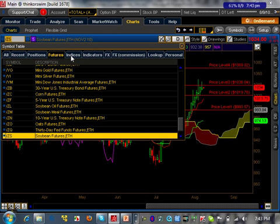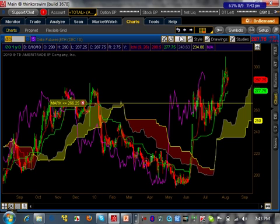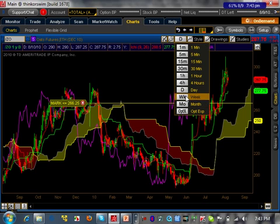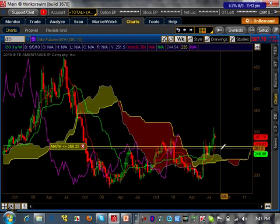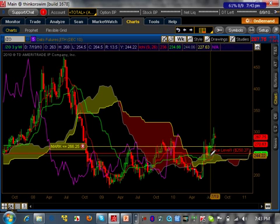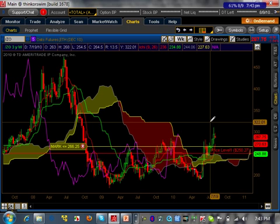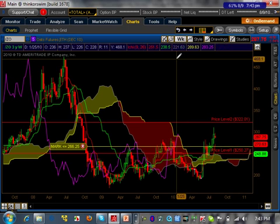The other trade that I've been watching and looking at and love is the oats. If you look at oats, pretty much it broke out of the cloud here. This is a level here, came back, changed from resistance to support, and then took off. And now the level that it's trying to get to is 322.